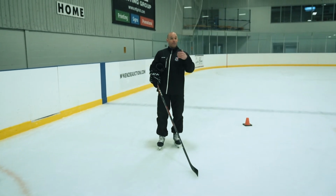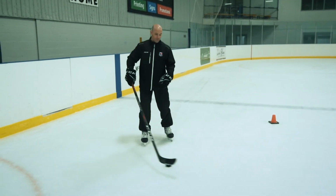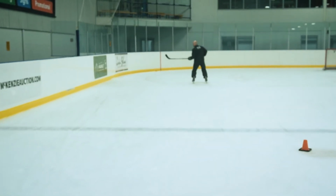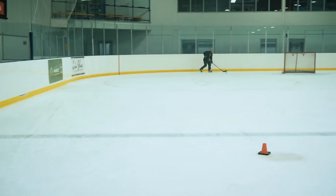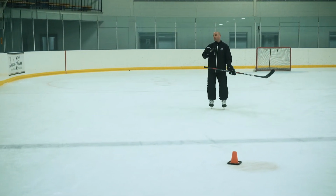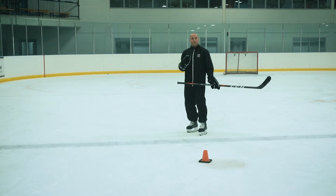And as we get into more high level stuff, when we talk about defensemen going in on retrieval, if the puck's dumped into the corner and I'm a defenseman coming back, you watch NHL defensemen, they'll check once, twice, three, four times, get their puck, and then make a pass. So as young players, we need to emphasize shoulder checking, looking around. Every time they're about to get a puck, looking around, seeing where that pressure is coming from.